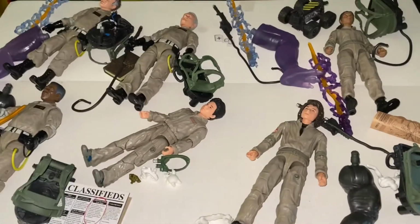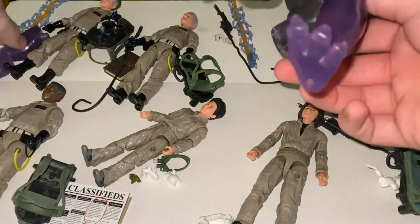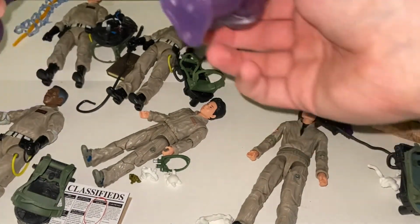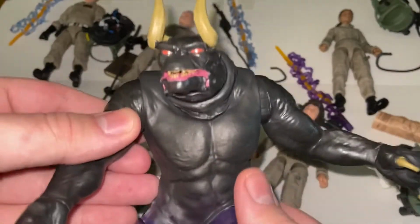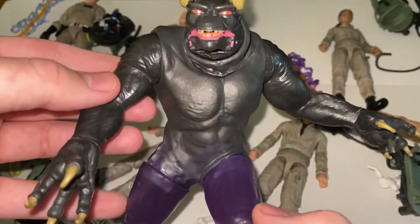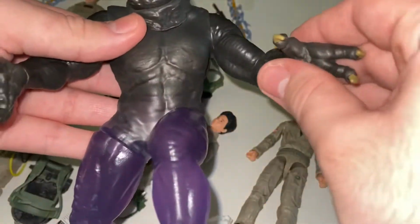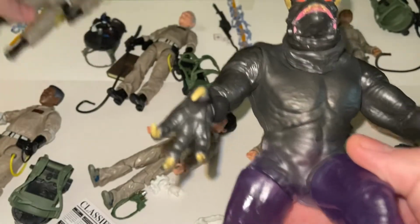Head goes in. Gotta look at the packaging to see how this goes. And there we go. Let's get the other leg. And there is the completed Sentinel Terror Dog. Seriously, this thing is awesome looking. I love the fade effect that they did between the body and the legs. Seriously, this thing is cool.